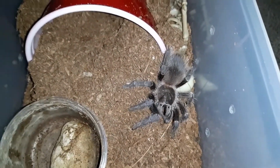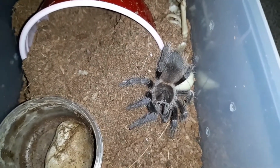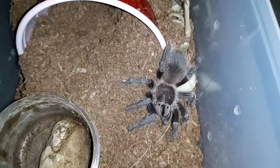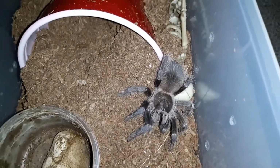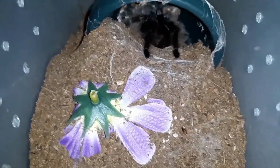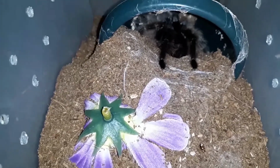Alright. Did I even tell you what this was? Lasiodora parahybana, salmon pink bird ear. This is the smallest of the three that I have, just a juvenile. Alright, we'll move on. We got the Nhandu carapoensis, the Brazilian red. Let's see if this one is ready to eat.